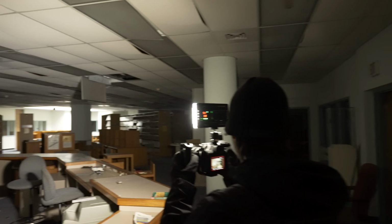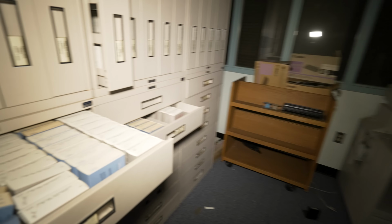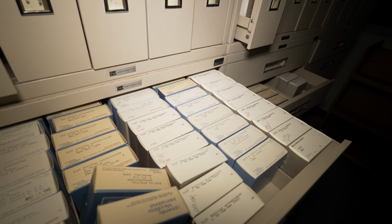It's cool they have a skylight in here. Makes the lighting pretty moody. Damn, someone toppled the statue over here. There's a bunch of microfilm machines over here. Oh, there's still microfilm in here. This whole place is loaded with microfilm.